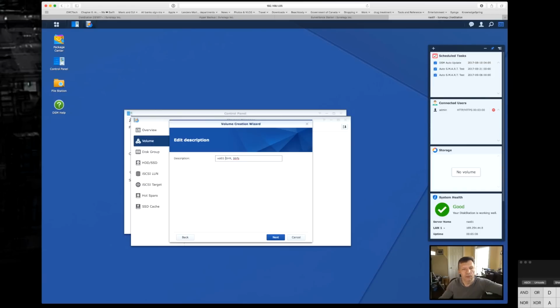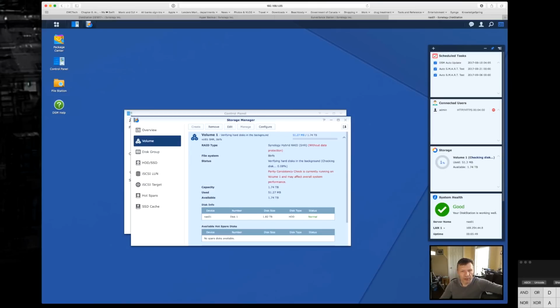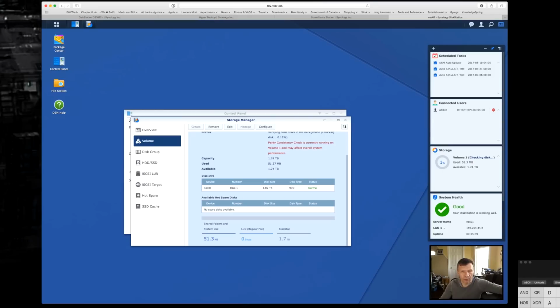Volume 01, SHR, BTRFS. Next, size is 2 TB. Fine. So once I have more disks added, I'm gonna rebuild this to have data protection enabled. Right now I have only one disk, so there is no data protection. Parity consistency checking and disk verification are gonna take some time. All the time when you do initial setup, it's gonna take some time to finish all the steps, but it's only a one-time deal, so you're gonna have that configured and fixed and ready to go.